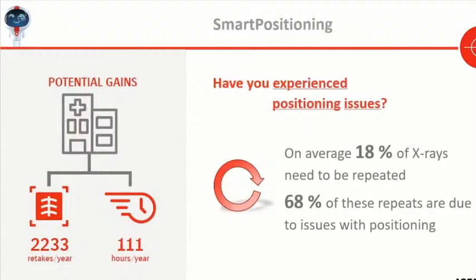Smart Positioning allows radiographers to have X-ray vision. Have you ever experienced positioning issues? On average, 18% of X-rays need to be repeated. 68% of these repeats are due to issues with positioning. That equates to a staggering 2,233 retakes a year, or 111 hours over that year.